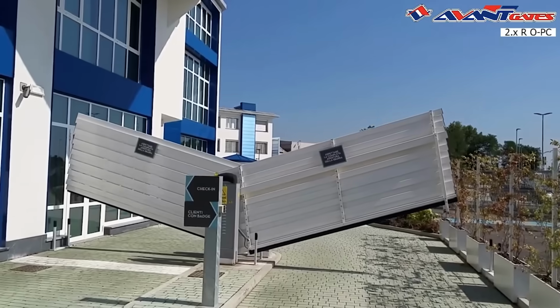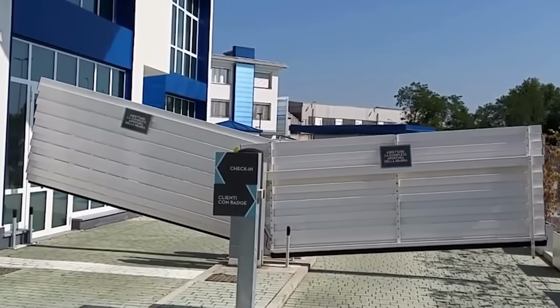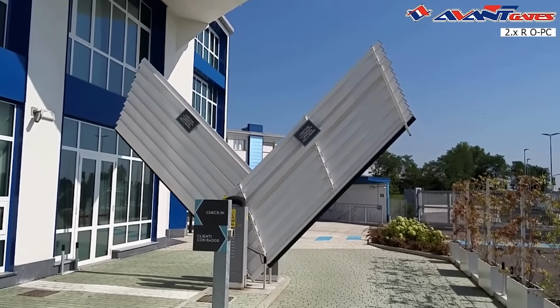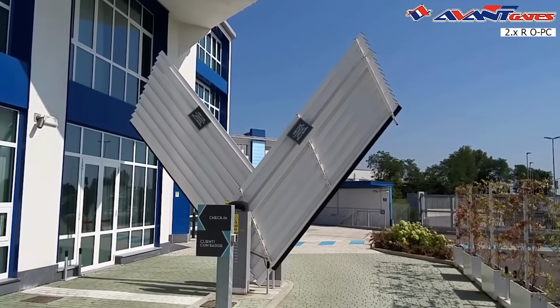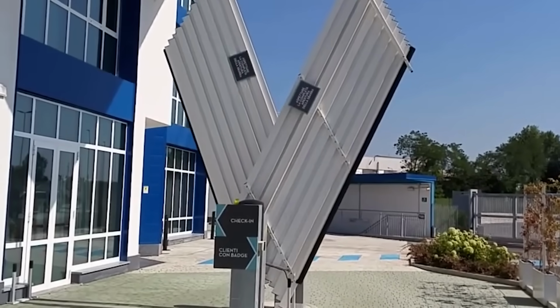Here we have another interesting option, optimal for public places, for example for parking lots. The leaves are arranged in such a way that when they're opened, they don't interfere with the passage on either side. The secret lies in the panels that the doors are made of. They are mobile in relation to each other.